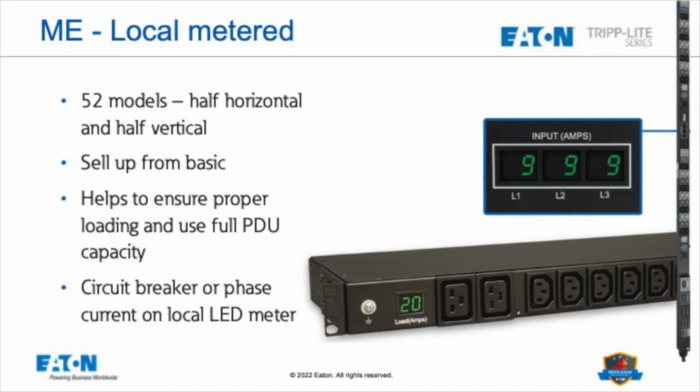So it may be section-based or it could be phase-based, so depending on the model, they're different. So the Triplet portfolio has an option of a lot of different horizontal and vertical models, so pretty wide selection.